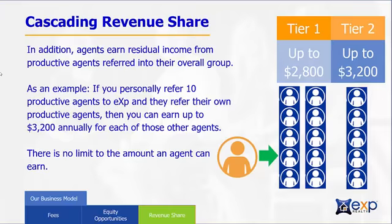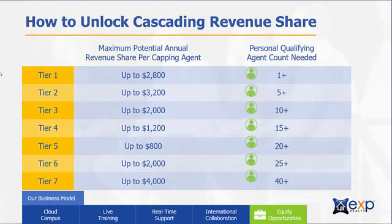And if you go to the next slide, Bob, this system actually cascades all the way down to seven tiers. Now, this slide can be confusing. Revenue share can be confusing. And there's a simple reason why. Our entire industry has done an amazing job of just telling you, just worry about your split. Don't worry about company dollar. Why? They're never going to give you any. At EXP Realty, you participate in company dollar.